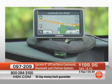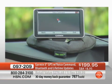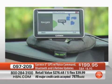Voice command. Say a command. Favorite. Searching for favorites. Select a line number. 2. Begin navigation. Navigate.